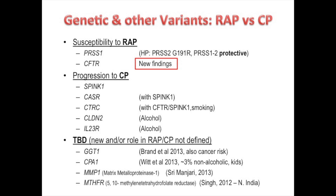And Paul Lankisch in Germany showed the same type of thing. He had more of an alcoholic population. This is a very mixed population, but we're seeing an important theme here. And what are the factors underlying this process that drive chronic pancreatitis, the entity that we're trying to prevent?